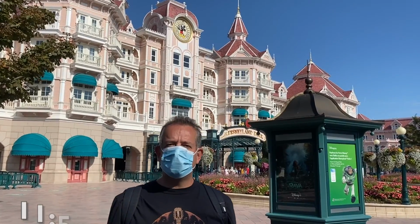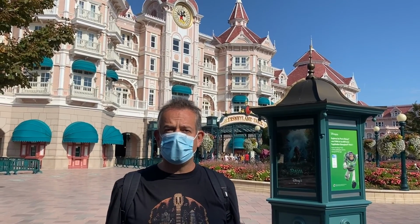So we're leaving the Disneyland Park now. We're going to have a look at a couple of rides in the Studios Park. We weren't able to get on Star Tours because it was a bit of a long way. We've had some lunch and a bit of a rest, but let's see what we can do in the Studios Park.